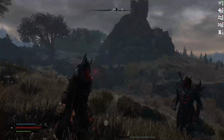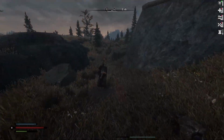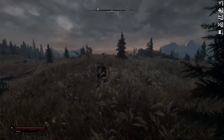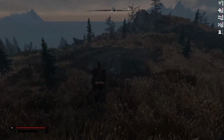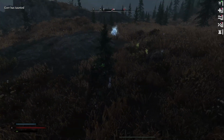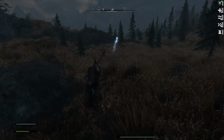And obviously, I'm not going to waste time collecting their stuff. Man, this is getting a bit repetitive in terms of the pattern, but there's no other choice. I have to make it there before nightfall. Seriously? Sorry, Gore.